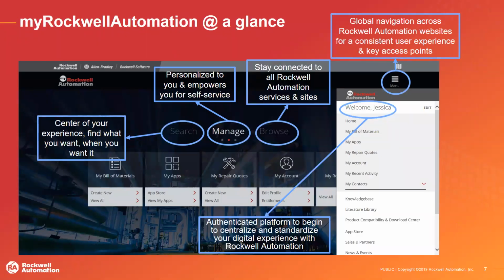So just taking a look at it, it's a very simple format. Again, it's using your login. It gives you your quick links, as you can see on the right, and it gives you a place to take a look at the bills of material you created in the past, apps, whether they're web-based apps or apps like Integrated Architecture Builder. It's a centralized point for that. And you can also do tracking of service tickets here also.